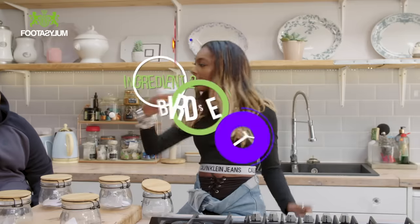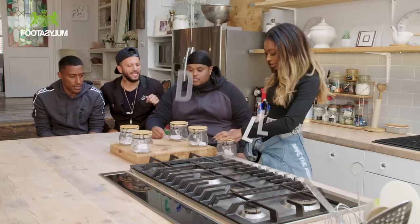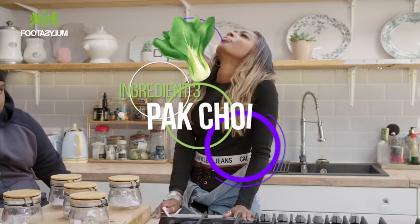Right, we have bird's eye chilies. Well, there's a lot of spice going on in this kitchen. It's not actually a bird's eye, is it? Because if it's a bird's eye, the man's got the bird's eye. Okay. Pak choy.